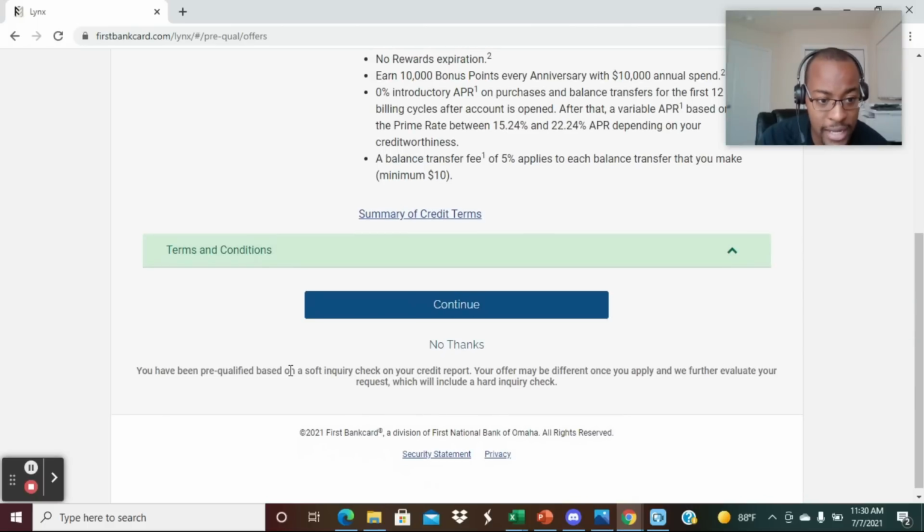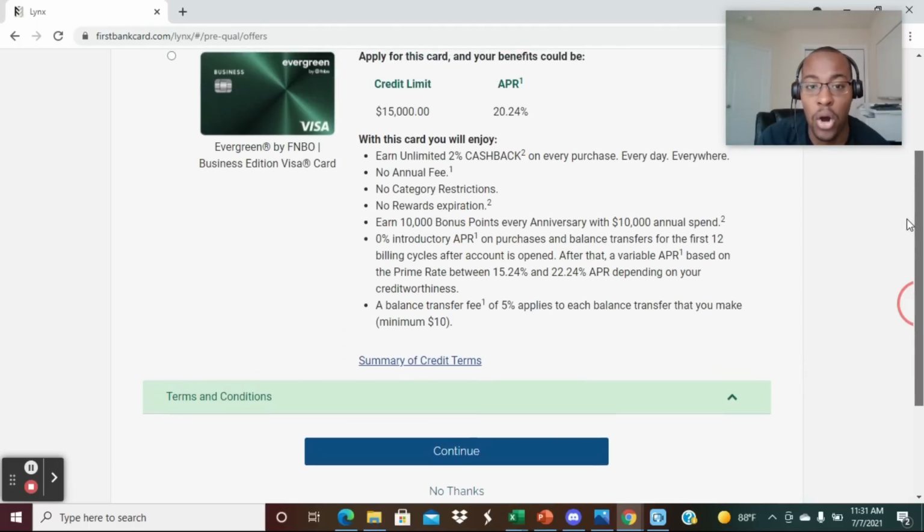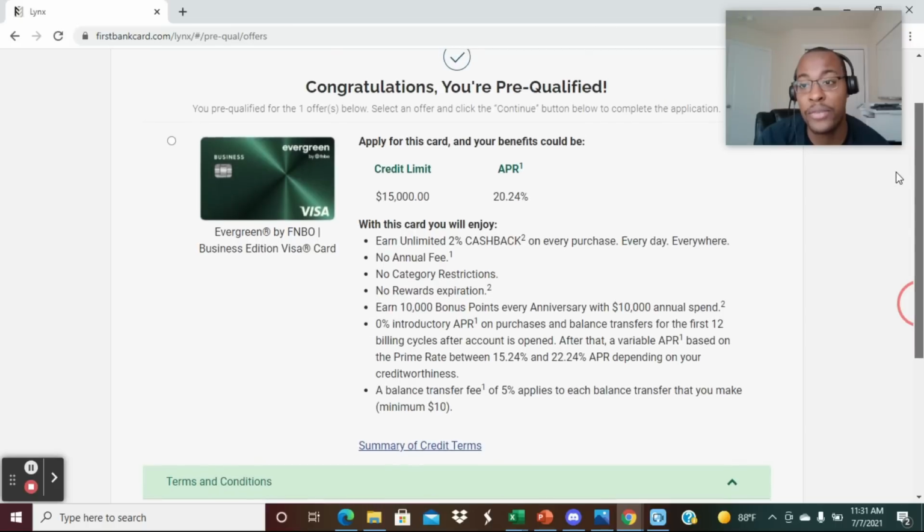And right down here, it says you have been pre-qualified based on a soft inquiry check on your credit. Your offer may be different once you apply and we further evaluate your request, which will include a hard inquiry. So if I decide to hit continue, then it will be a hard inquiry. So that's just one thing you have to keep in mind.